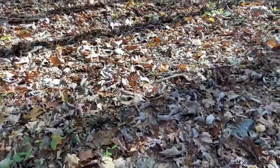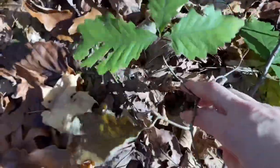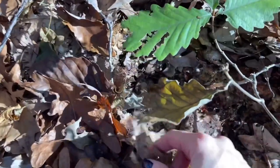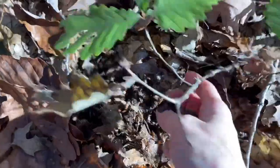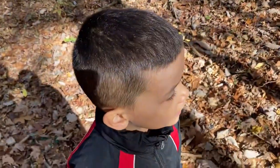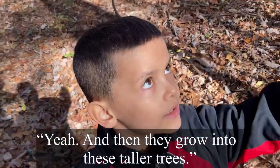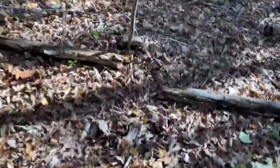I'm gonna go show you some examples. Here are some baby trees. Look, this is what that nut grows into. If we dug into the bottom here, look, that's all rotten leaves from last year. And this is the baby tree, that's how they start. And then they grow into these massive trees, these taller trees. And then they make more acorns that come down and grow into more baby trees.